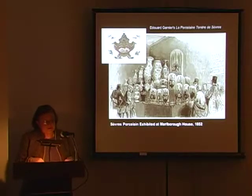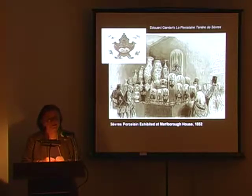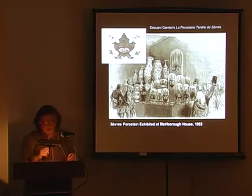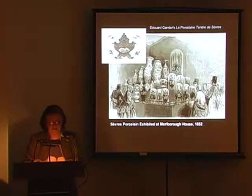A Sèvres porcelain, and a typical sort of Sèvres piece up in the corner, a rose pompadour potpourri decorated with cupids and flowers. And there are little bits up here; these are alternate decorations for the vignette there. So this is the sort of thing that people were really interested in in the 19th century.